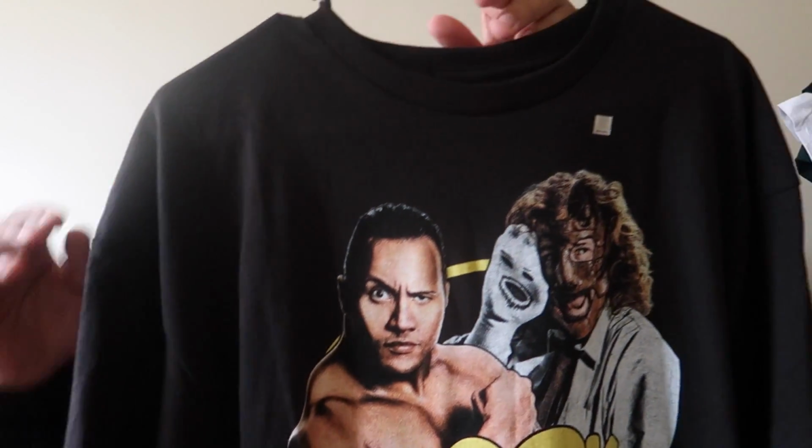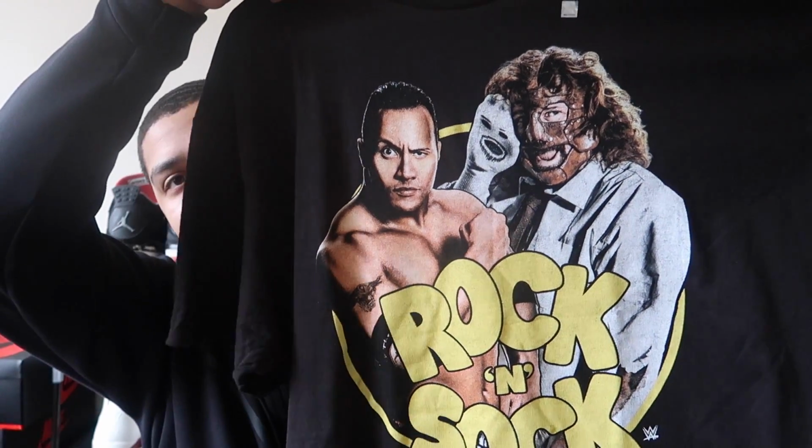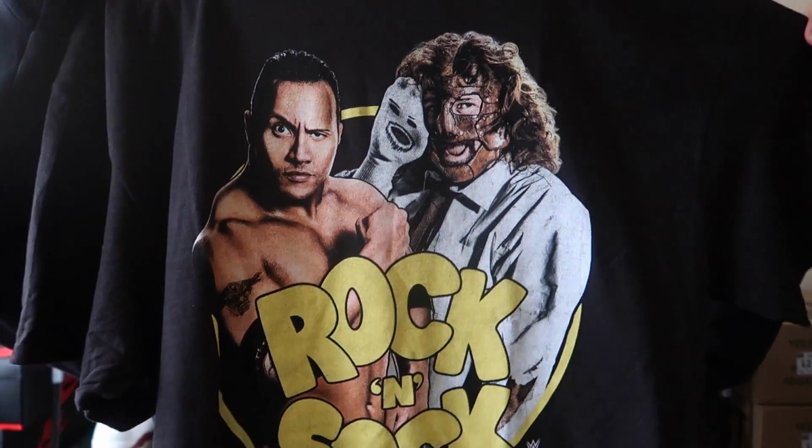Next up, being that this weekend is WrestleMania, I'm a big wrestling fan. Shout out to whoever is a wrestling fan out there watching. The next one I picked up is from WWE.com. They had a nice sale on their t-shirts, so I went and picked up this Rock and Sock Connection t-shirt. Shout out to The Rock. He's my favorite wrestler of all time.